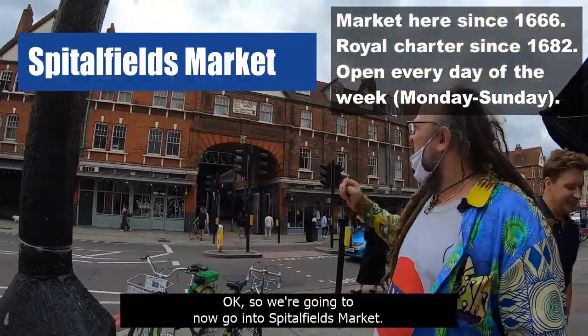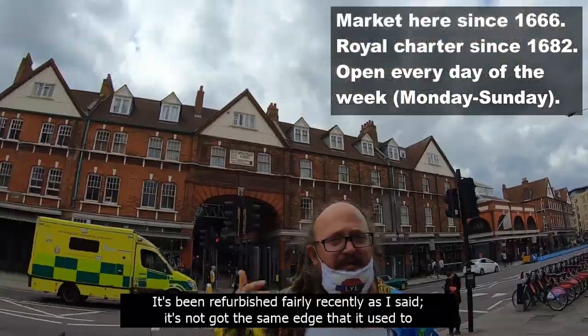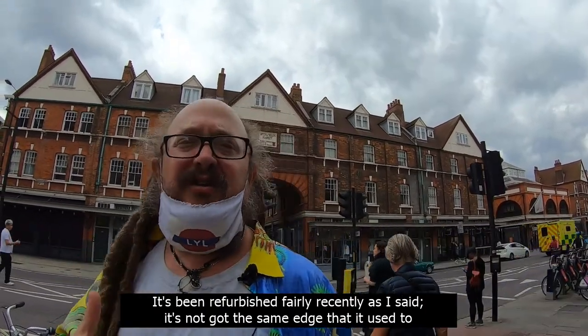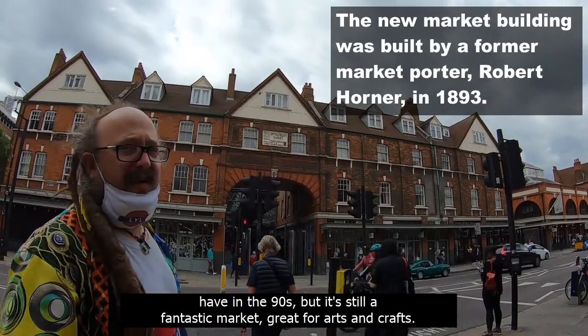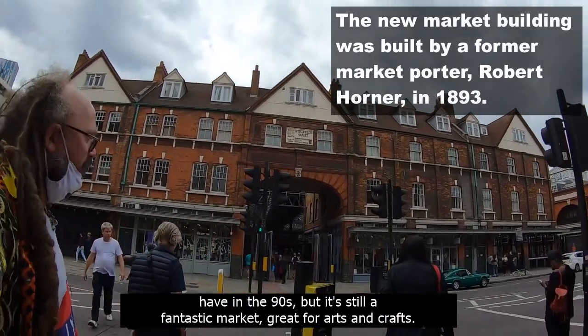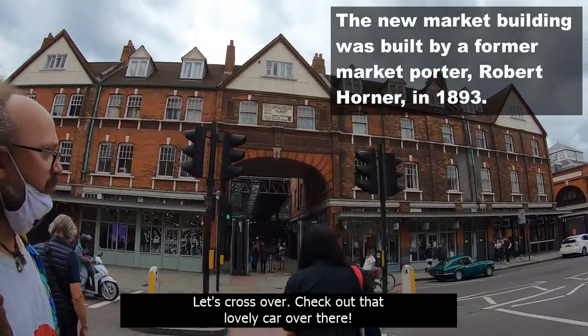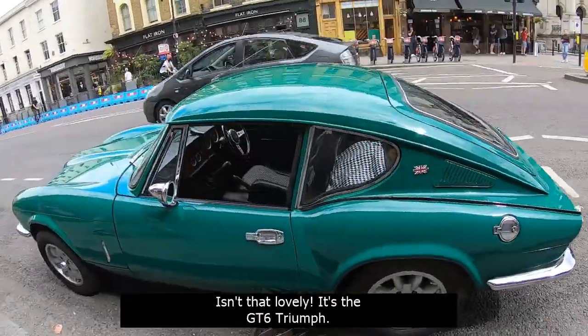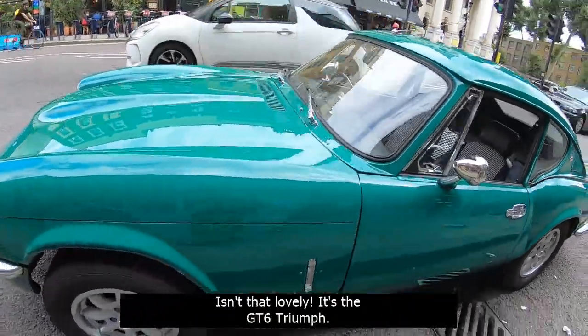Okay, so we're going to now go into Spitalfields Market. It's been refurbished fairly recently. As I said, it's not got the same edge that it used to have in the 90s, but it's still a fantastic market. Great for arts and crafts. Let's cross over. Check out that lovely car over there. Oh, lovely. It's the GT6 Triumph.